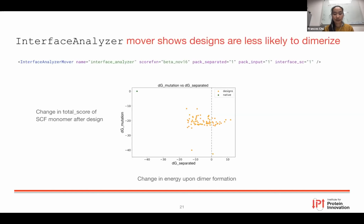So I decided to set a cutoff at zero for the binding energy because I really wanted designs that wouldn't form a dimer. And then I chose some designs to order. I chose a design that had the lowest dG mutation, so it should have the most stability in the monomer form. I chose another design here that had the highest dG separated, so least likely to form a dimer. And then based on sequence diversity, I just chose three more designs to order.